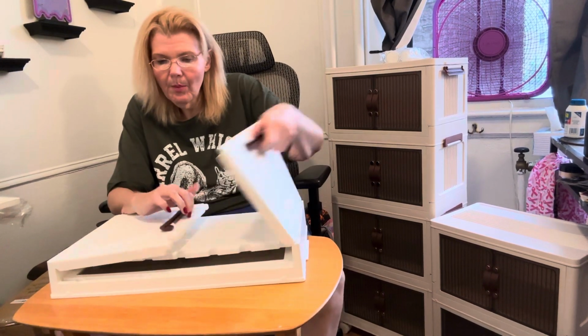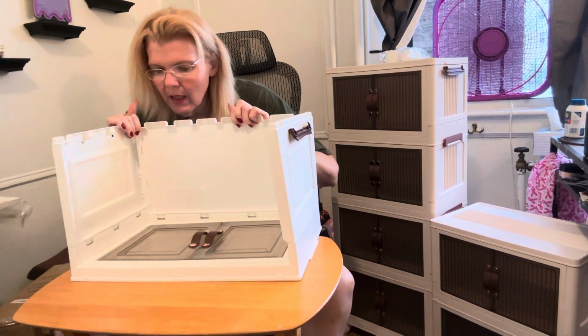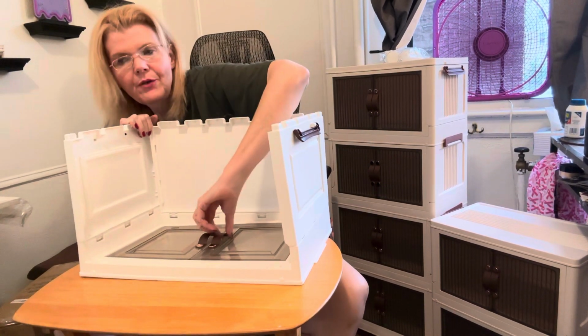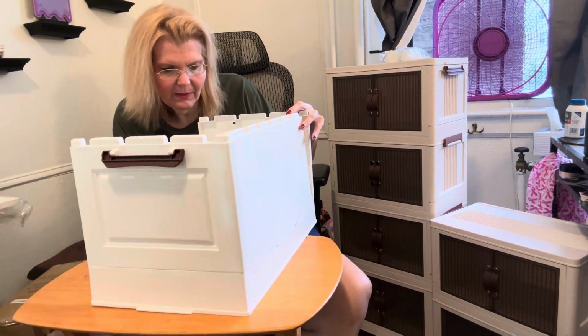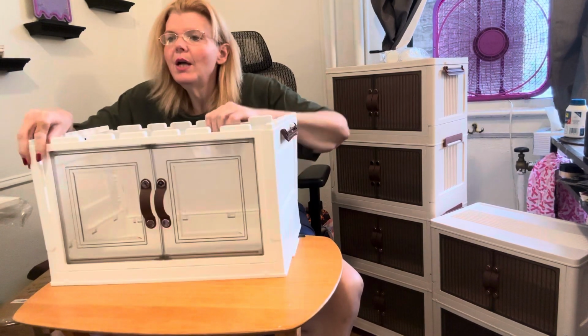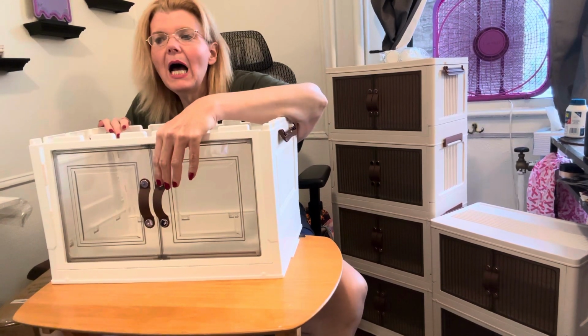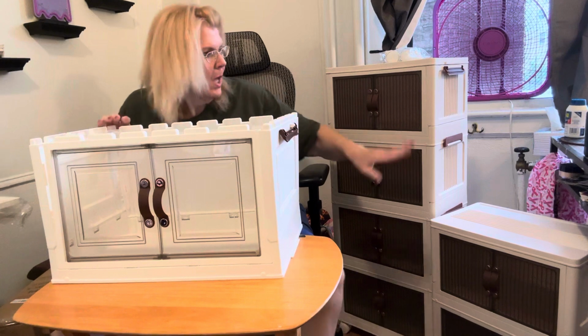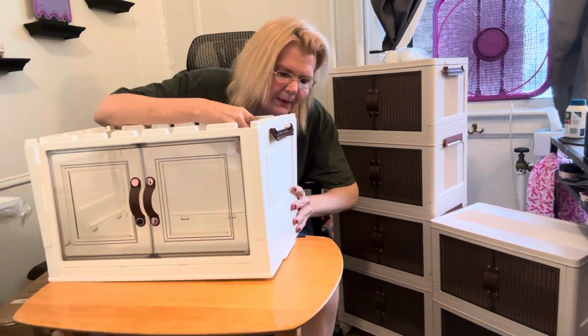I didn't realize they're all brown, so that's great, so they do all coordinate, which is great, I love that. And you'll see the difference once I open it up. Here we go. Now, the difference is it's more clear, but you still have the brown handles, so they do match, which is great. Are they like the same size? I have no idea. Hold on.